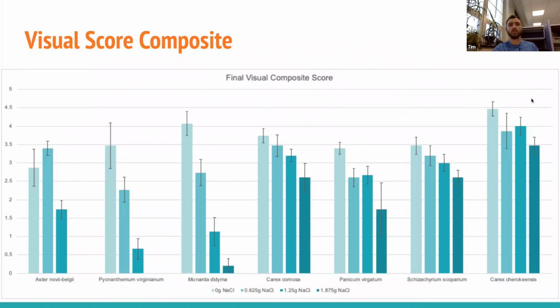The visual score, I think, was one of the most conclusive parts of my preliminary data. There are a lot of distinct trends here, which is nice because I had hoped for that. This is only the final week's visual composite score.